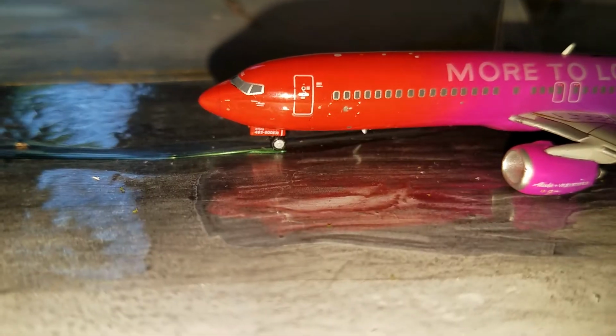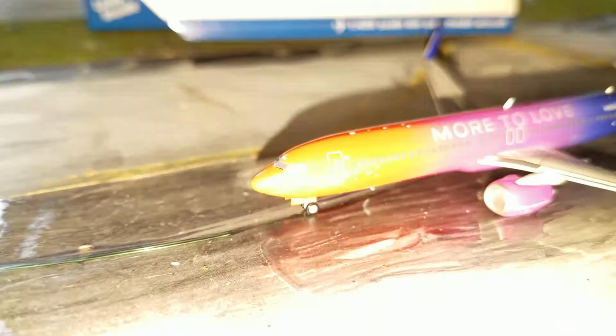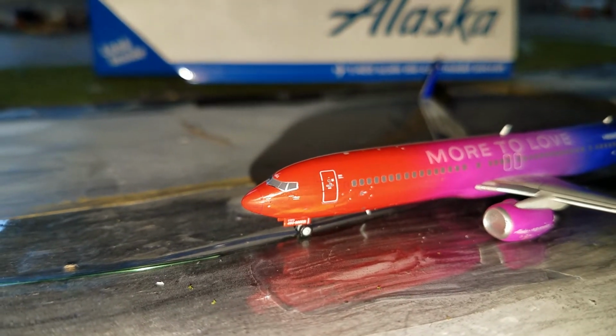Alright guys, so in the front of the aircraft, hold on, guys, darn it, forgot something else. Alright, sorry about that guys, just need to get the little thing that I used to point out the details.